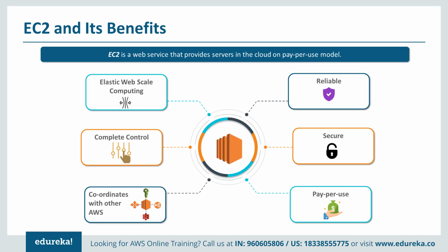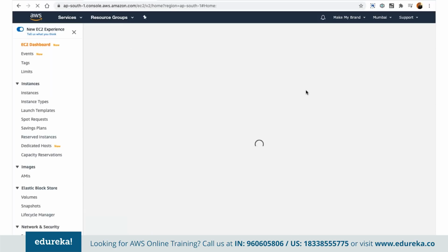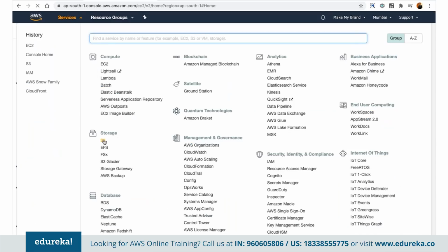So for getting started with the EC2 service, we have to go to the EC2 dashboard. Once we have logged into the console, we can go to EC2, and this is the dashboard for EC2 that we are going to look at. Now remember, unlike S3, if you all remember the S3 dashboard, the S3 dashboard is not region specific, right? If you open up S3, it's simply a global dashboard.